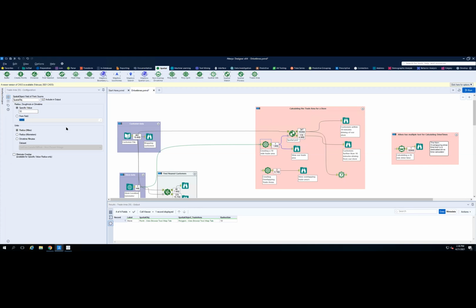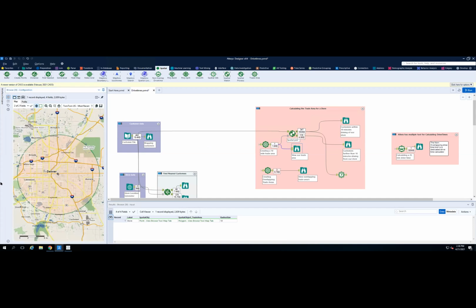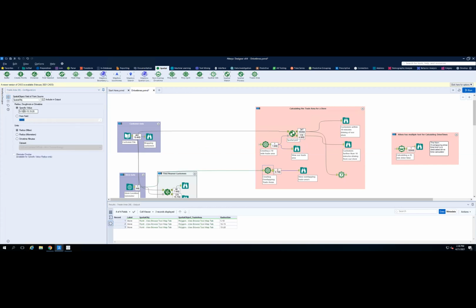And here we have a couple of options to configure this tool. Here I've selected a 10-mile radius. And if you look at the browse tool, here is what a 10-mile radius around my store looks like. I can also create multiple trade areas like this. I can just give a comma and mention in the configuration window. So here 5 to 10 mile, 10 to 15, and 15 to 20.